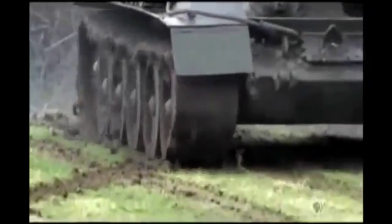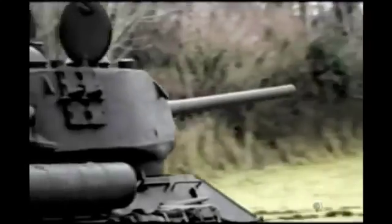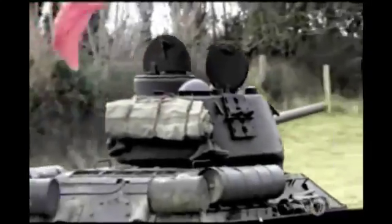But then, on the Eastern Front in June 1941, the tables began to turn. The Soviets rolled out a new tank that put the Panzer to shame. The Soviet tank had its origins in the 1920s, on the other side of the world.